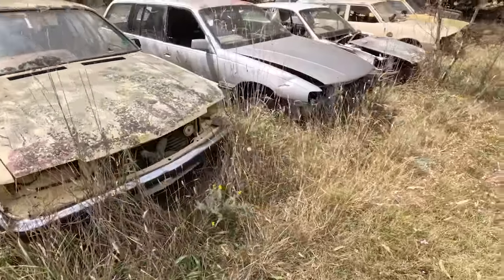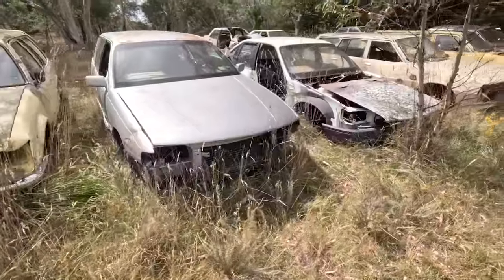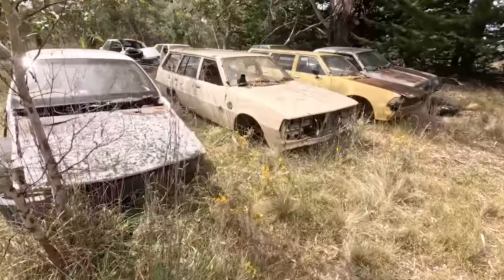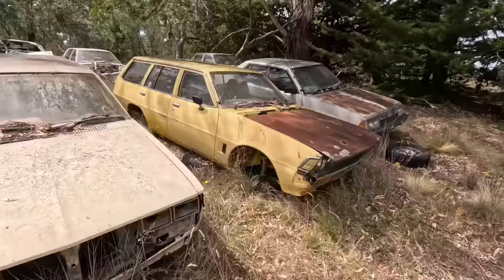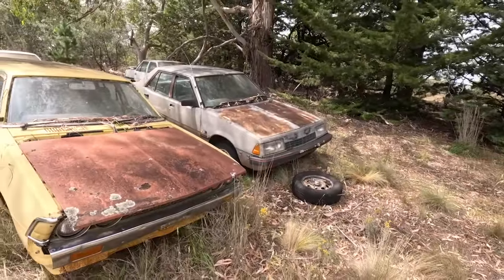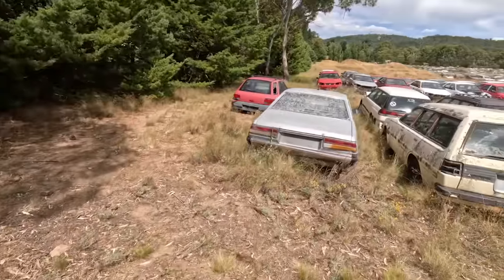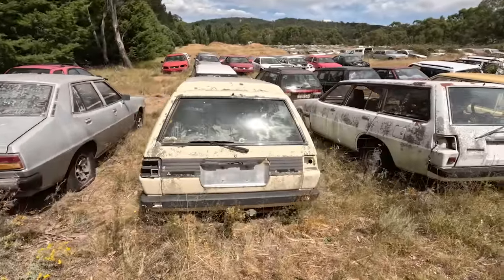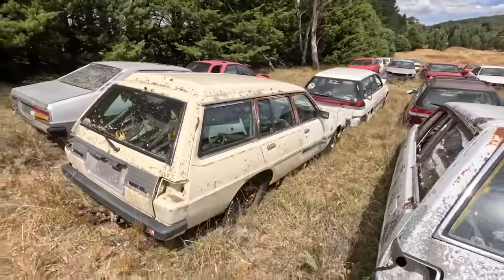I should have rung here, not that I knew about it, when I needed that Commodore diff for the blue one. A couple of Sigmas, there's something you don't see every day. And this would be, maybe, the north eastern corner. More Sigmas. That's a late one with the bubble roof. I only know that because my family had one as a kid.